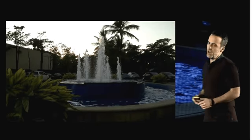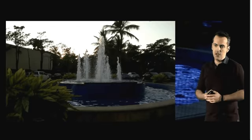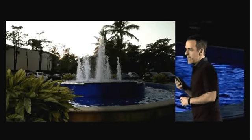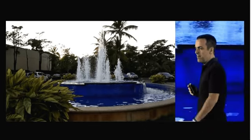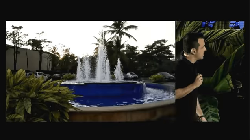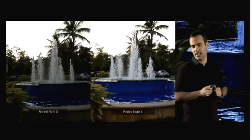This is a shot taken on Redmi Note 3, which does admittedly struggle a bit in an exposure-challenged scene like this one. And there's the same shot on Redmi Note 4. I'm going to do this again. Redmi Note 3, Redmi Note 4. It kind of tells the entire story here.